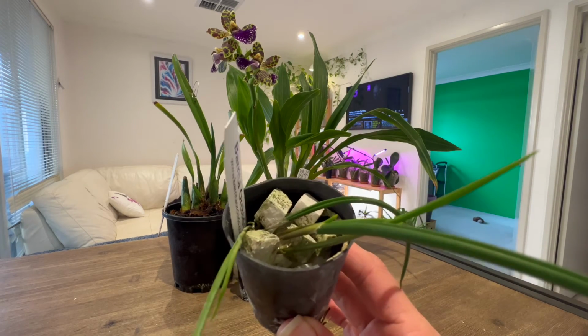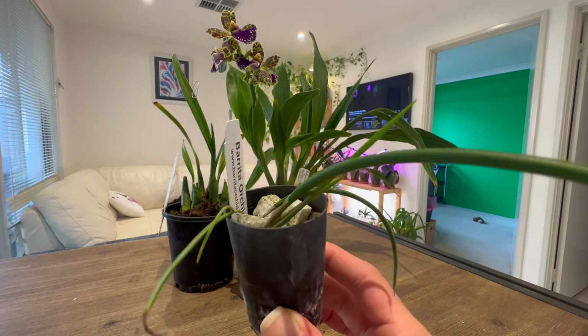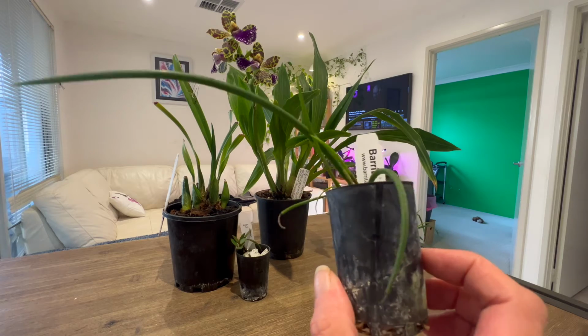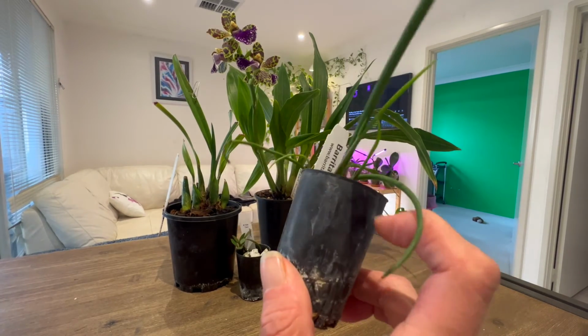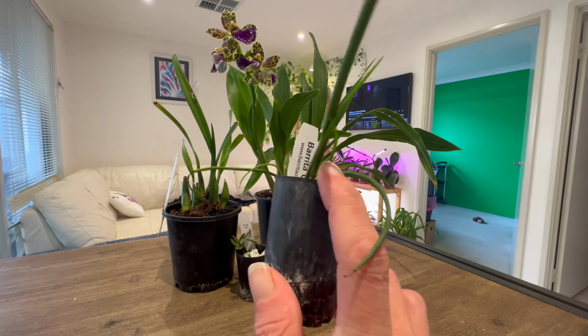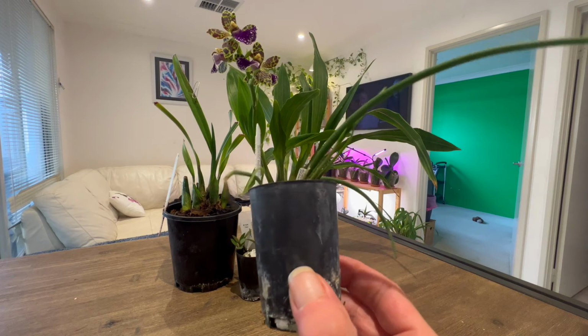Now this is planted in my favorite, styrofoam. But I'm gonna leave it in this as long as I possibly can because I want one of these new growths that we've got right here to start putting out new roots. And then I think I'm gonna mount this.